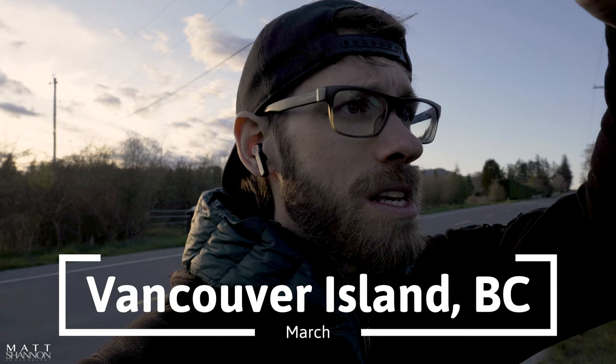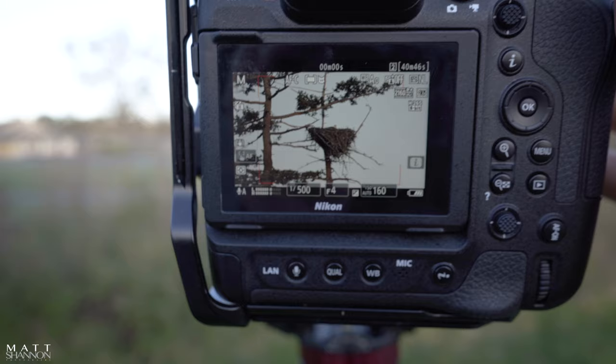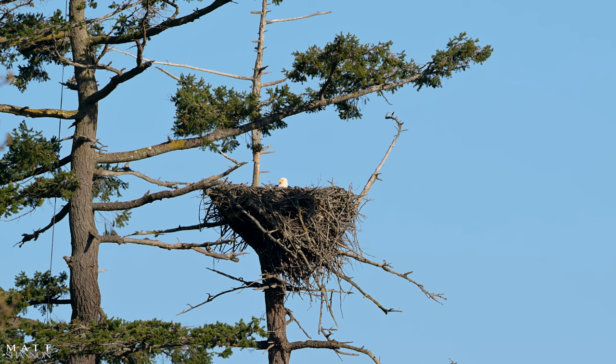Hi everyone, I have been out filming this eagle in its nest for an hour and a half or so. I've been just standing here and it hasn't moved out of its nest. There's the eagle up there in the nest. At this time, the eagle is just sitting on the eggs. So she's there, or he's there, for 22 hours of the day. It's a very long time.